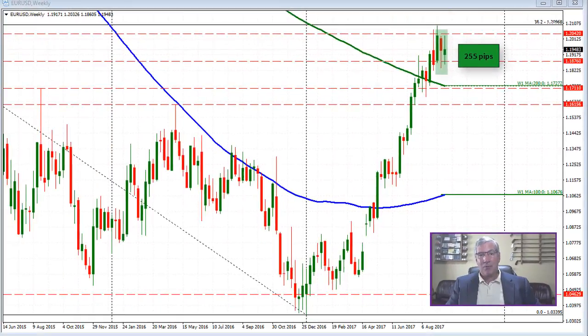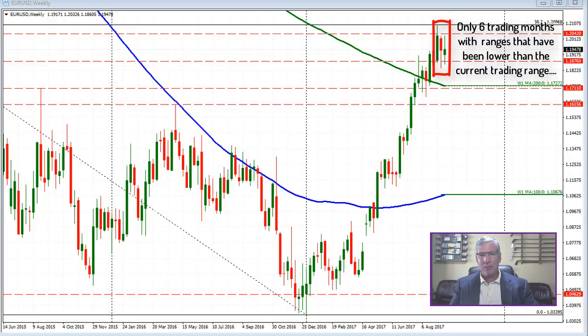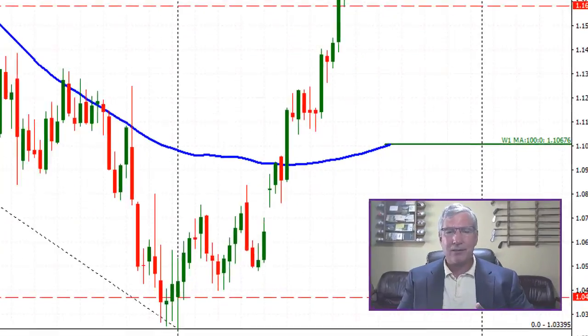That's saying to me that the market doesn't really know what it wants to do up here. It's having trouble deciding whether it goes higher or lower from here, and that's okay. The market's unsure. Now, what I know about this 255 pip trading range for the month of September is that it is very narrow on a historical basis. In fact, I went back to the end of 2006 and looked at the trading ranges over all those months, and there have only been 6 trading months with ranges lower than the current 255 pip trading range. So we're in a month that is kind of non-trending.